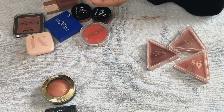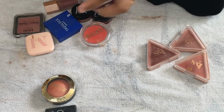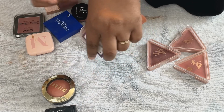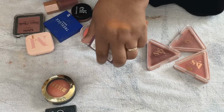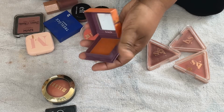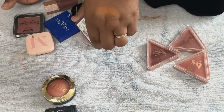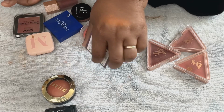So this first one is the Butterfly shade by Benefit. I feel like this one here is really pretty. I just don't know that it's something I can actually wear by itself. It's got some shimmer on it, and it's kind of nice to elevate, even alter a little bit of another shade. I just really don't reach for it very much because it is more of like that orange shade. I mean, I could probably build it up a little bit.